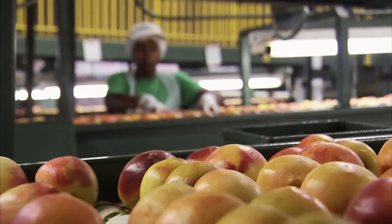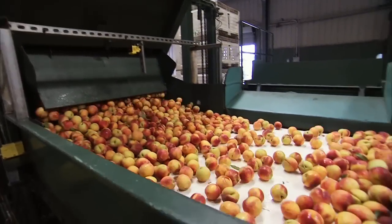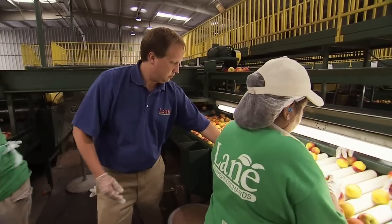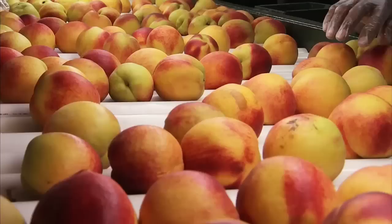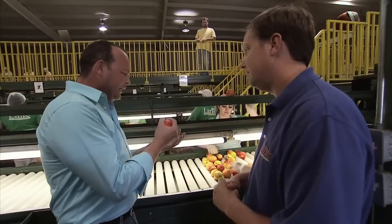Once at the packing house, the peaches are quickly sent through a drenching cooling bath, taking their temperature from nearly 100 degrees down to near freezing. Duke Lane III oversees the packing house, shipping some 25 million pounds of peaches each season. And this is really done with people who are eyeballing and really checking the fruit. Every peach touched by hand.